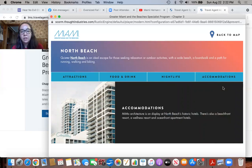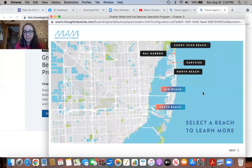Accommodations. MIMO architecture is on display at North Beach's historic hotels. There's also a beachfront resort, a wellness resort, and oceanfront apartment hotels. Okay, cool. So lots of different options for them. And plenty of beaches to pick from.